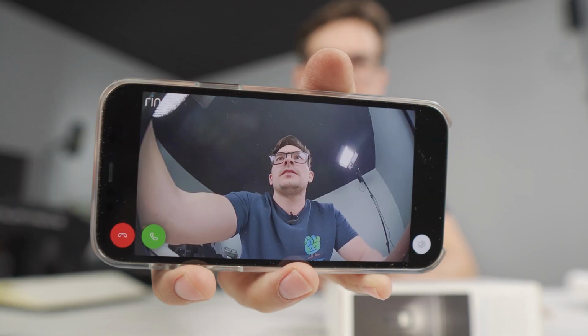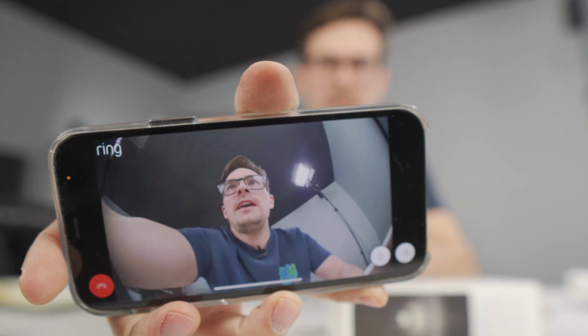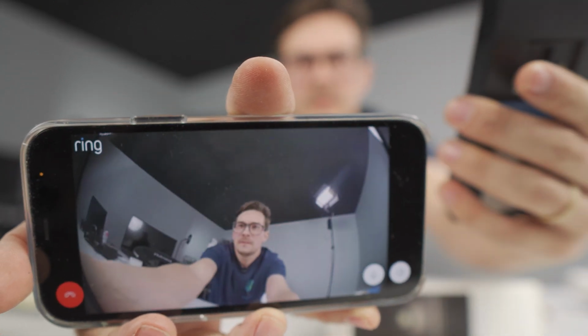So this rings, and then I get a notification someone's at my front door. I can click that, and then I get this view. And then I can talk to it by clicking on the green button. Hey, what's up? And that all works really well in real life. You get the notifications really quick, so you don't really miss mailmen and stuff, and you can pretty much talk to them right away. And I guess I can cut to a clip of the Ring Doorbell sound.